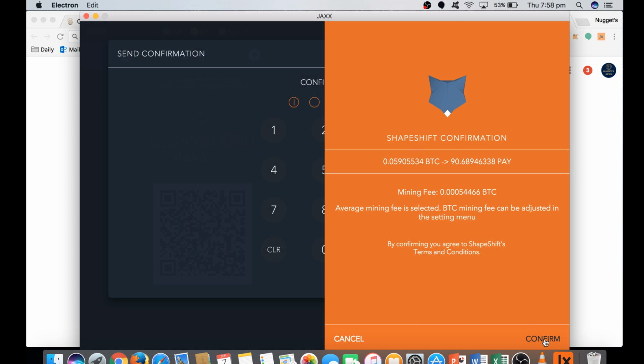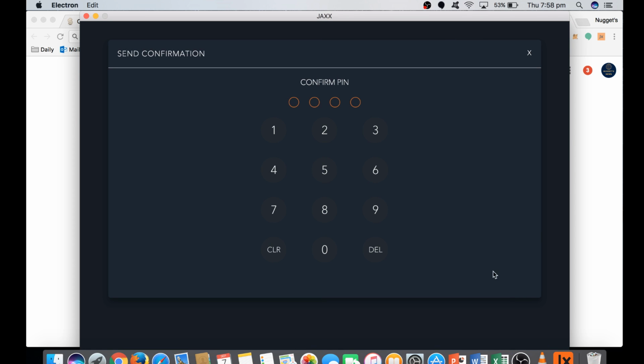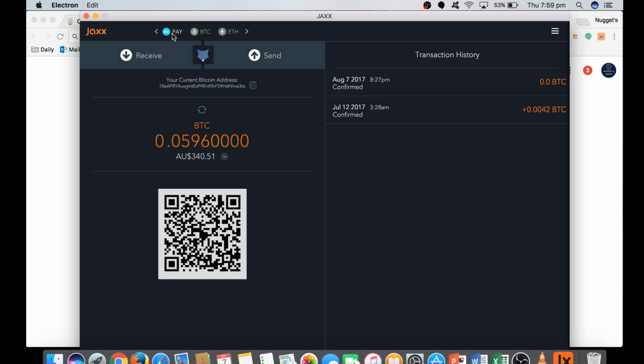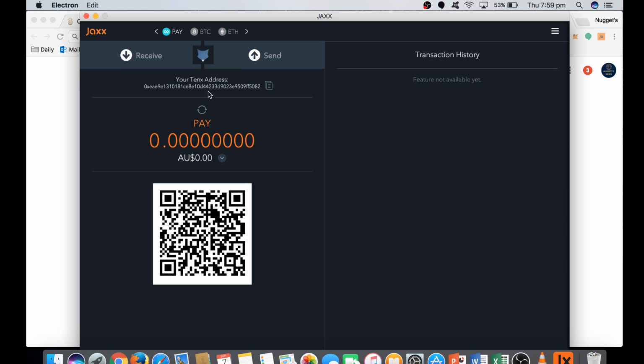I'm just going to confirm. And obviously I'm not going to type in my PIN number here for a live video, but that's all you have to do there. That's going to start that transaction and send the Bitcoin. It's going to take a few blocks to be confirmed, and then again a few blocks for that pay token to show up back in your account, and it's just going to show up here in your wallet. So that's how to use Shapeshift on board the Jaxx wallet.